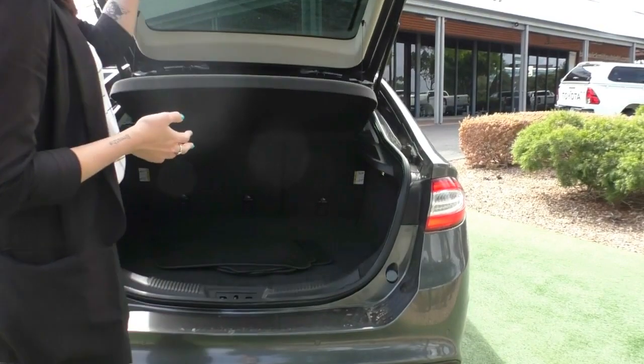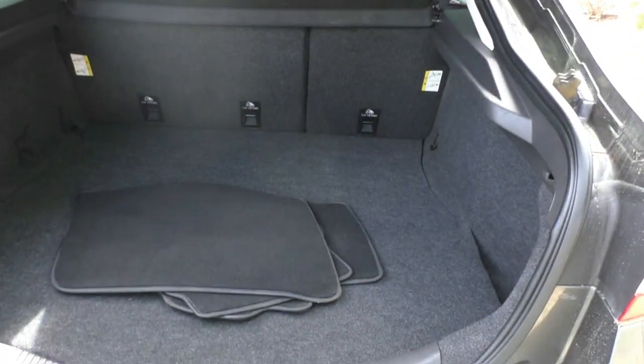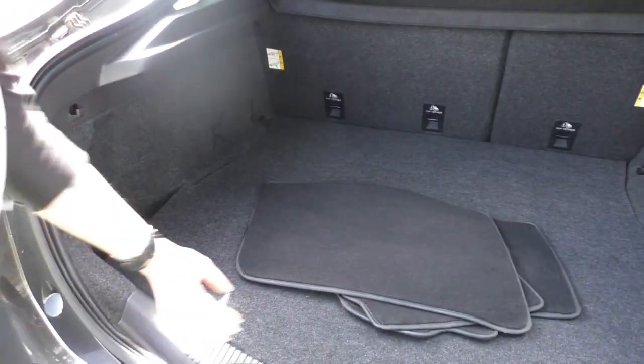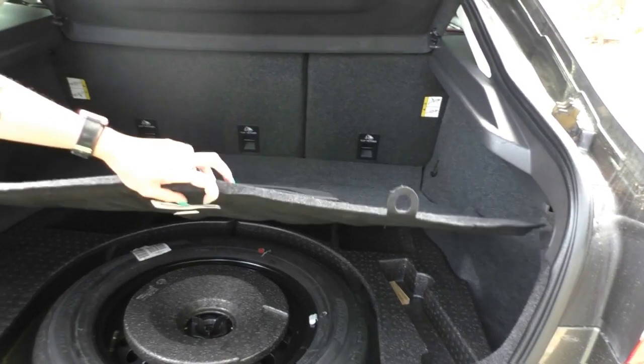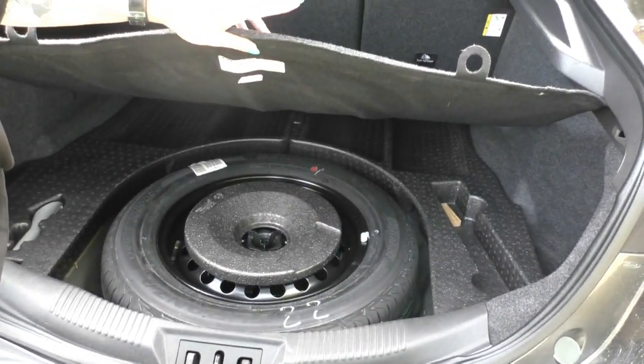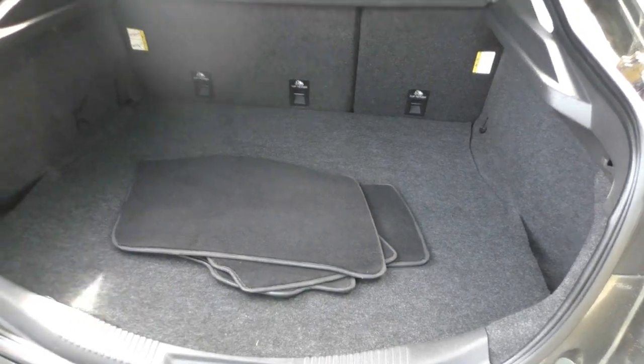Opening this up. Now it is a very deep boot, so you can have anything that you might need in there. All of your carpet floor mats as well. And then under the floor you do have a full-size spare wheel. It is not a matching alloy, it is just a steel wheel, but it is a full size there.